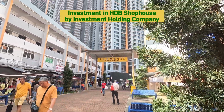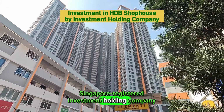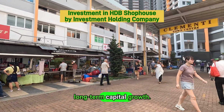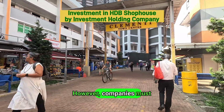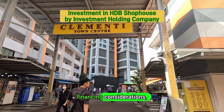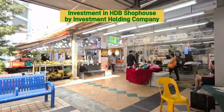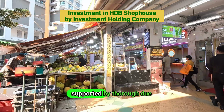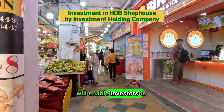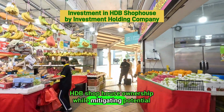Conclusion. Investing in an HDB shophouse through a Singapore-registered investment holding company presents opportunities for stable rental income and long-term capital growth. However, companies must navigate regulatory requirements, financing considerations, and tax obligations to ensure a successful transaction. A well-planned investment approach, supported by thorough due diligence and financial structuring, will enable investors to maximize the benefits of HDB shophouse ownership while mitigating potential risks.